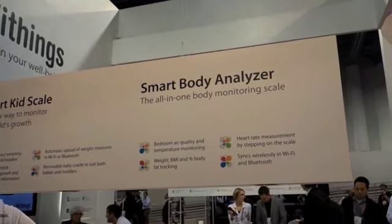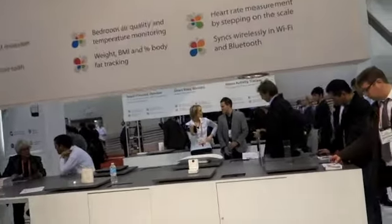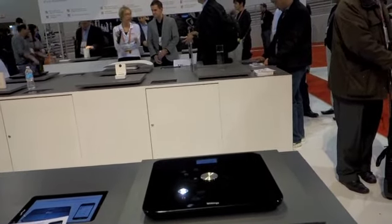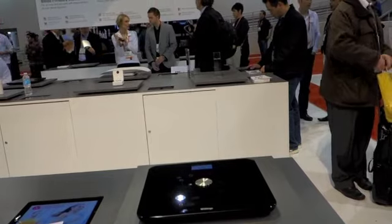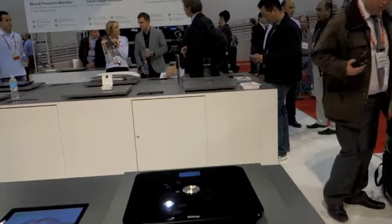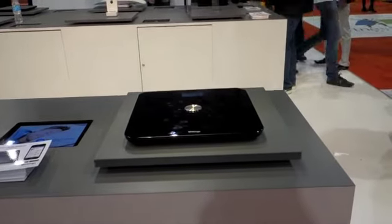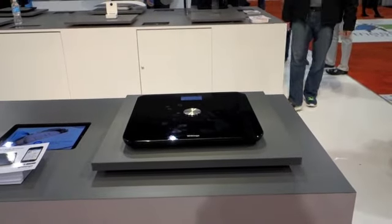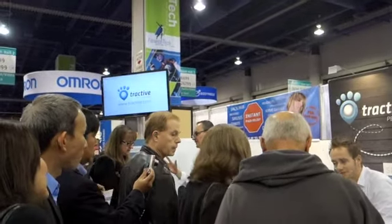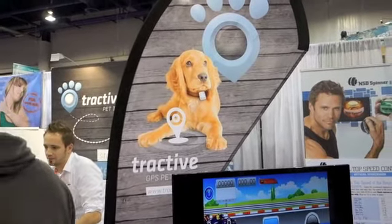We're at a booth called Withings, and the Smart Body Analyzer attracted my attention. And apparently, you step on the scale, and it gives you the weight, BMI, and percent of body fat, your heart rate measurement, and it syncs wirelessly in Wi-Fi and Bluetooth so others can find out how you're doing with regard to body fat. I don't know. Do I want to know all this? We'll see. The crowd here is interested in the GPS system for the dog. The dog runs away and you can find it.